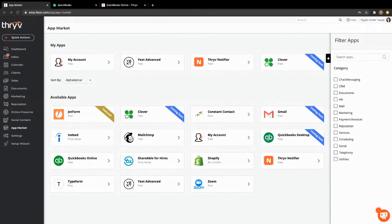Taylor's going to be demoing the app market here in just a minute. That's where you see that on your screen. So she's going to walk through some cool tips for QuickBooks. And we're excited to be able to show you that. But if we have any questions about packages right now, we could go ahead and take those.